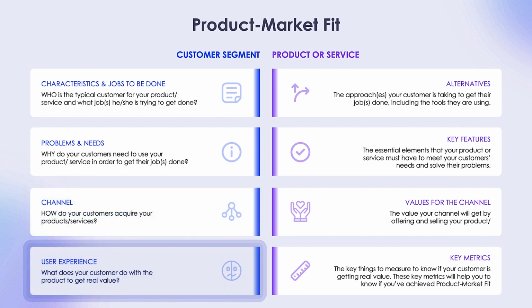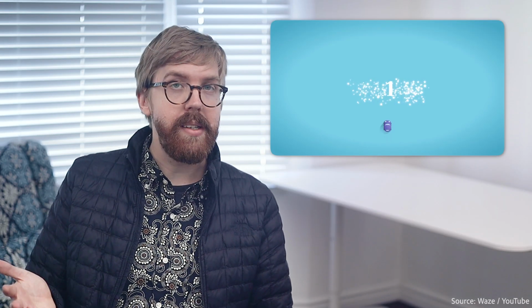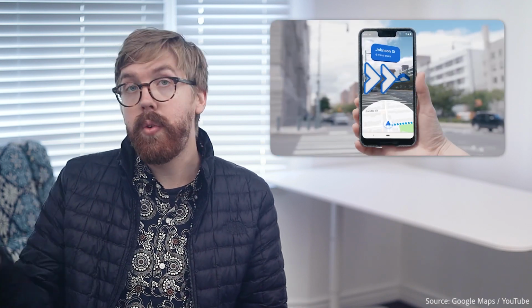On the right side of the table, identify the key features and values of the product that will accomplish the stated goal. For example, a service like Waze identifies the job that customers need to get done, which is to get to work fast. Its characteristics include its ability to calculate the shortest and fastest route, which is an alternative to competitors like Google or Apple Maps, which don't provide the same side streets and uncommon routes.